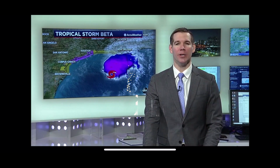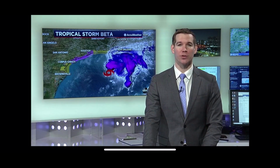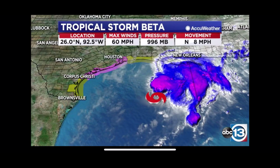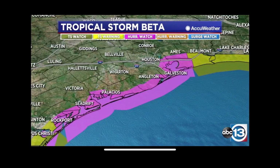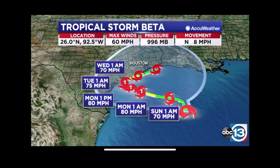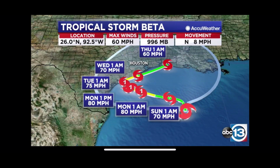Meteorologist Kevin Roth here. Let's get you an update on Tropical Storm Beta. Here's the very latest. Currently 60 mile per hour maximum winds, and this is expected to strengthen into a hurricane. Because of that, we've got a hurricane watch in effect. Here is the track. You'll notice it makes that westerly curve here and strengthens to a hurricane.